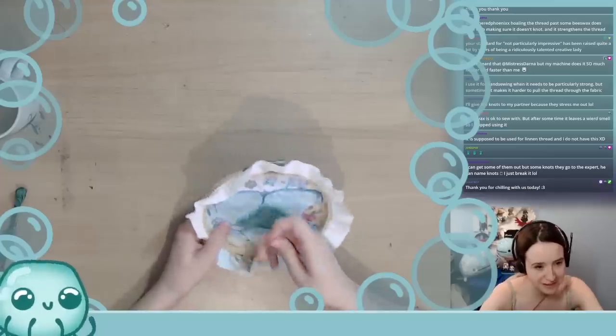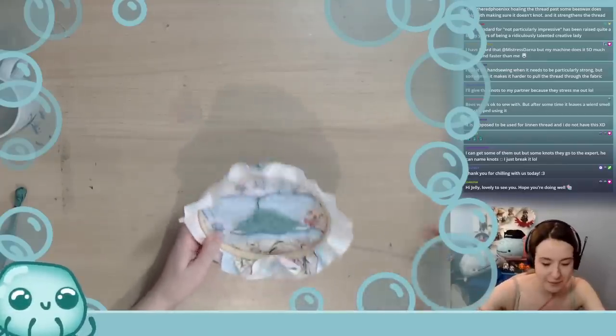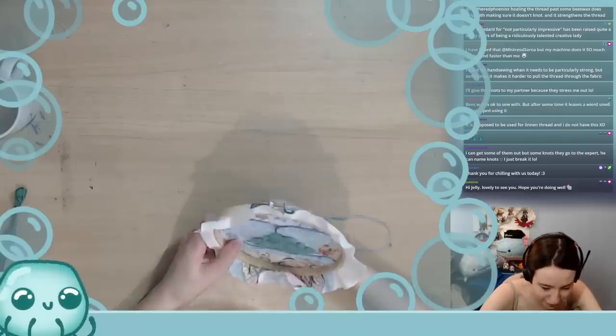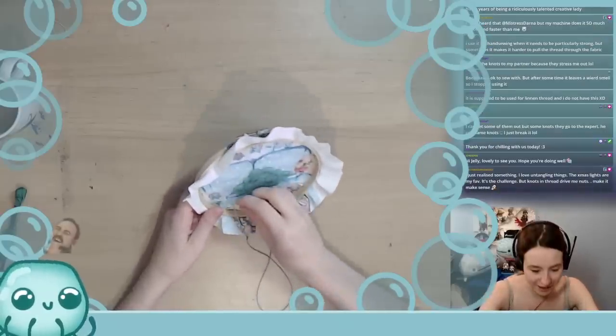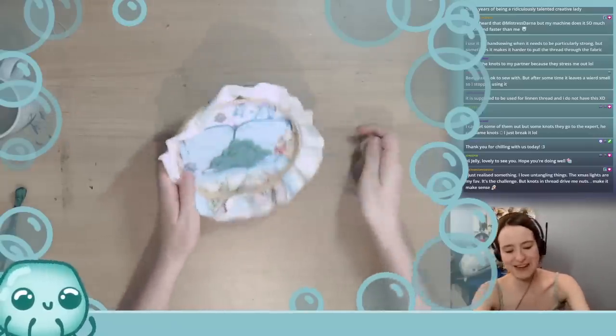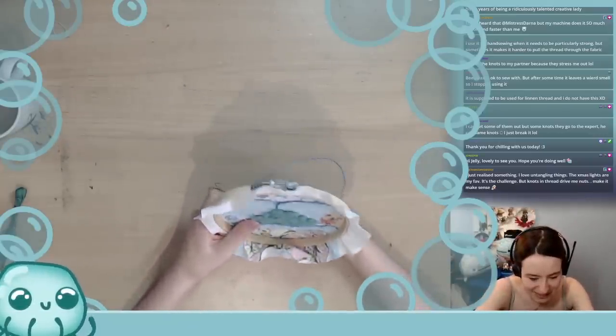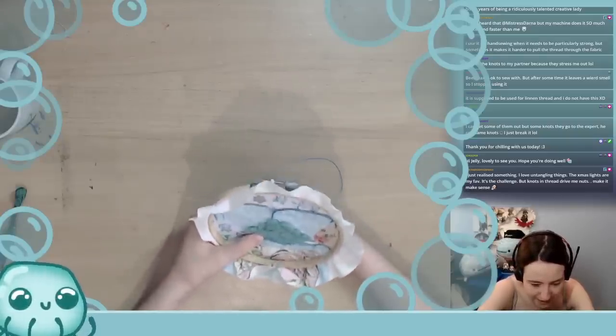The prompt for today was Filbert, the fluffiest dinosaur. So I am currently making Filbert, the fluffiest dinosaur, and he is very fluffy, and I love him very much. But we're just doing the pillowcase at the moment, which is maybe a little bit boring, but they do need to get done. We need pillowcases.